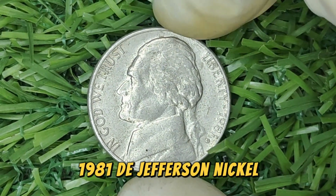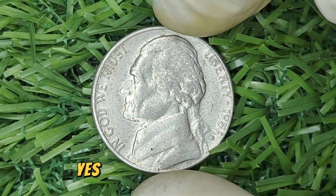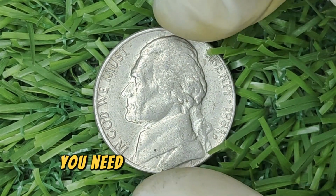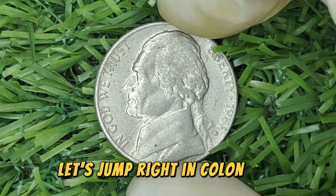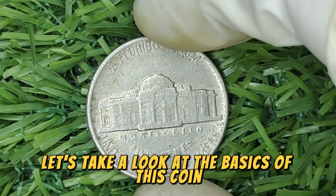1981 D Jefferson Nickel, worth up to $1.5 million. Yes, you heard that right. Stay tuned as we break down everything you need to know about this incredible coin. Let's jump right in. Now, before we get too excited, let's take a look at the basics of this coin.